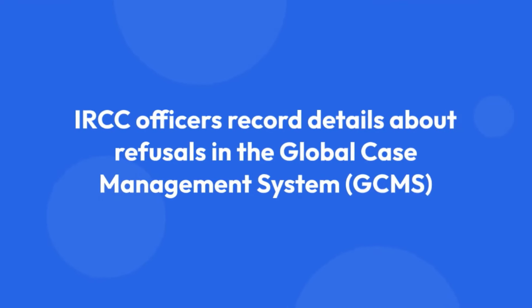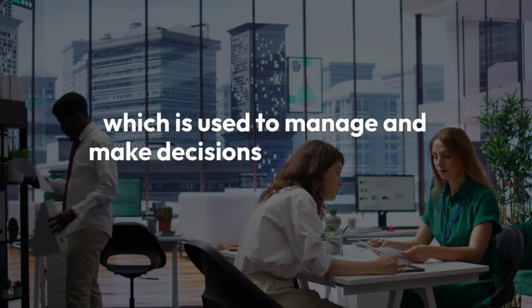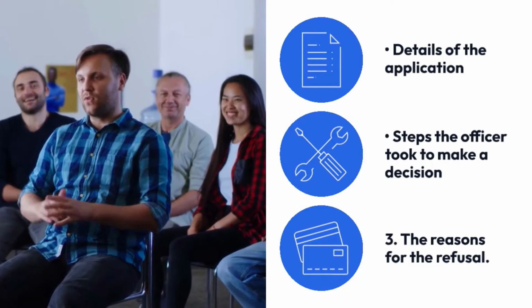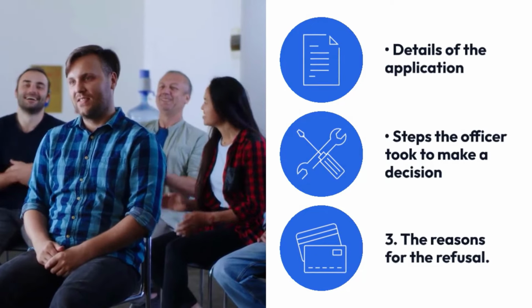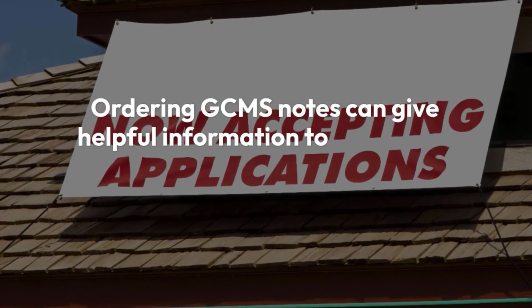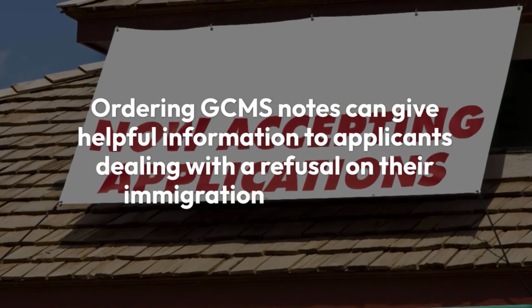IRCC officers record details about refusals in the Global Case Management System, GCMS, which is used to manage and make decisions on immigration applications. These include details of the application, the steps the officer took to make a decision, the reasons for the refusal. Ordering GCMS notes can give helpful information to applicants dealing with a refusal on their immigration application.